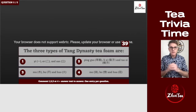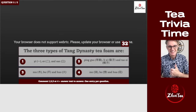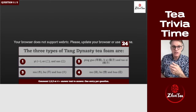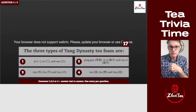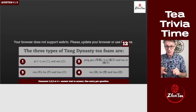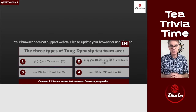All right. The three types of Tang Dynasty tea foam are: answer number one, sun. Is it two, pingguo, lizi, taozi, or is it three, mu, bu, hu, or is it four, mo, bo, and hua? This one might be tricky unless you were here last week and you have a fantastic memory, or you're on the page scrolling like mad, searching for those particular words.